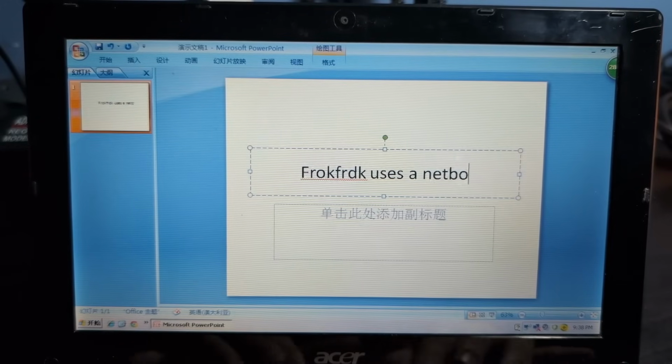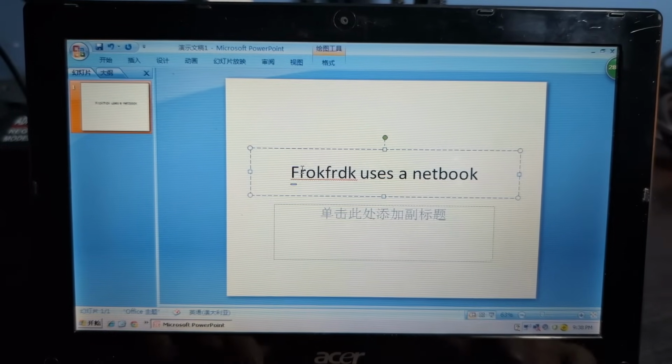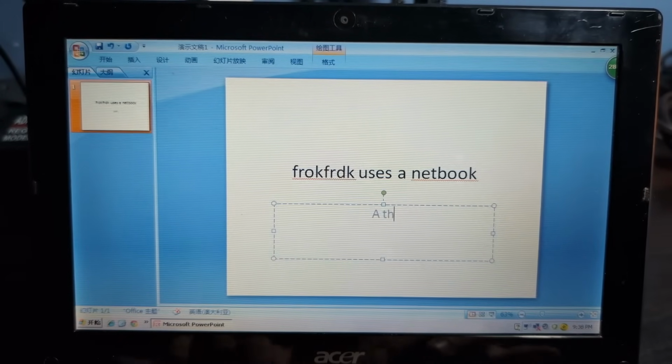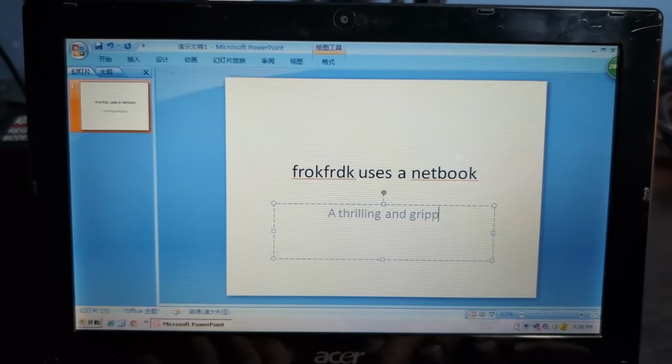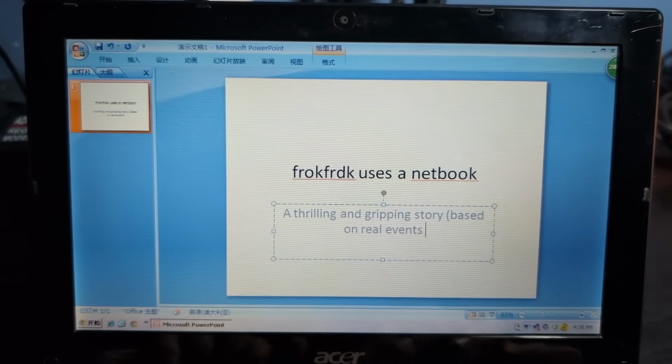uses a netbook. This keyboard's not fantastic. There's also a keyboard test. It is also canon that frog is spelled with a lowercase f. It's canon, alright guys? And we'll write here a thrilling and gripping story based on real events.